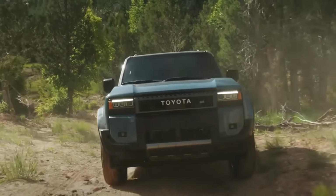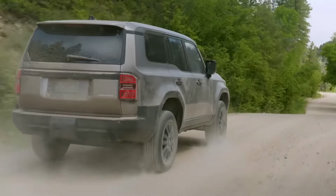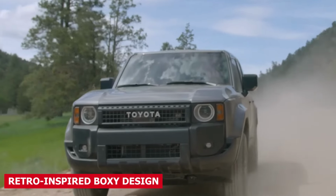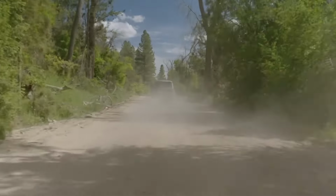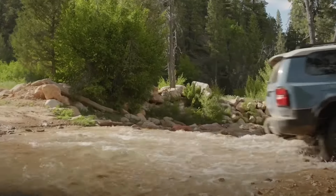Like its off-road focused equivalents, the Toyota Land Cruiser looks suitably rugged. It has a retro-inspired boxy design, with chunky bumpers, rugged running boards, and a big, flat bonnet. The slim LED headlights are the key giveaway that this is a modern car, though.